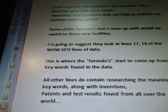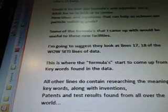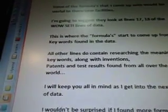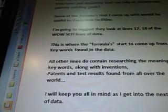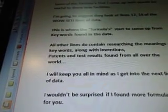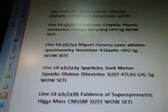And the formulas usually have either neutrinos in them, argon gas, or different components that go with those two, okay? All other lines do contain researching the meanings of keywords along with inventions, patents, and test results found from all over the world. I will keep you all in mind as I get into the next lines of data. I wouldn't be surprised if I found more formula ideas for you. Okay, so that's the end of that video, and I have to do some more research before I can film some more.